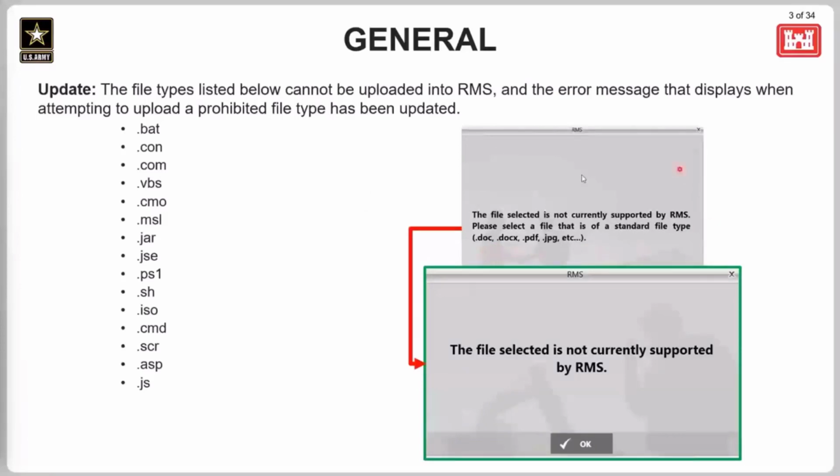This is the previous error that will show if you attempt to upload a file that's not supported. And this is the new error that will show.